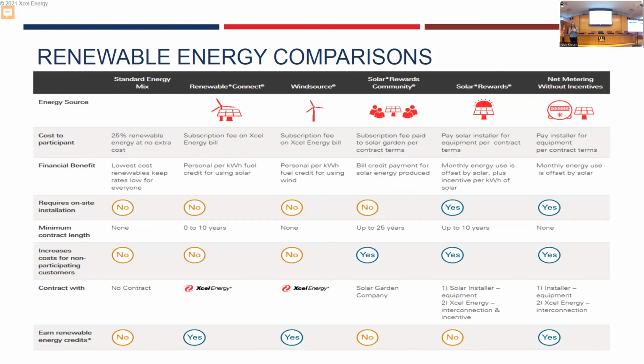This is just a comparison of all of those programs. This is something that's on the Excel Energy website, but just an easy way to look at all of these programs next to each other and what they entail.